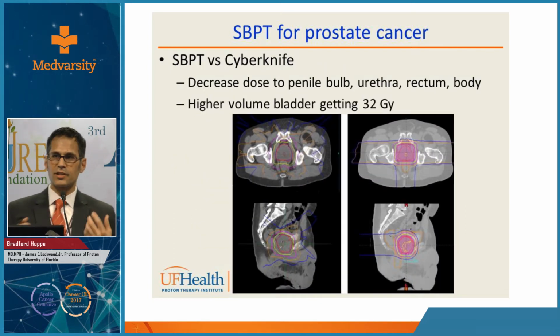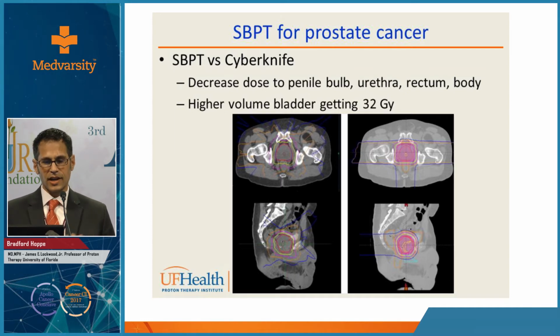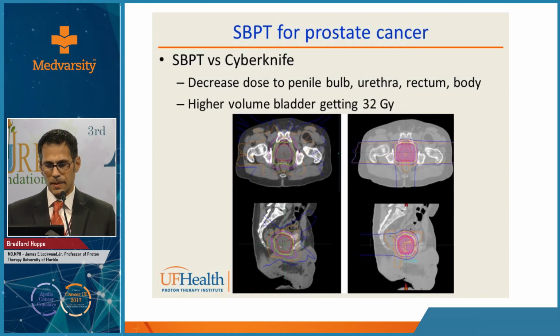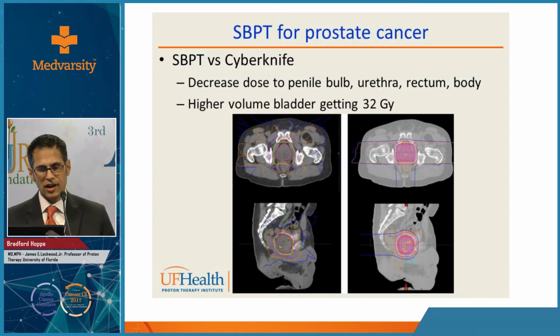So there have been some dosimetric studies that have looked at using proton therapy as part of stereotactic body treatment versus CyberKnife SBRT. This is a study that the Georgetown group did in collaboration with UF, and you can kind of see, sorry, it's not the greatest image, the CyberKnife plan here on the left, the proton plan on the right. And ultimately what they saw in the study was that proton-based stereotactic body radiation could decrease the dose to the penile bulb, to the urethra, rectum, and body.